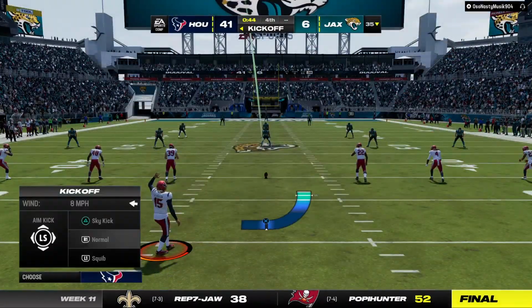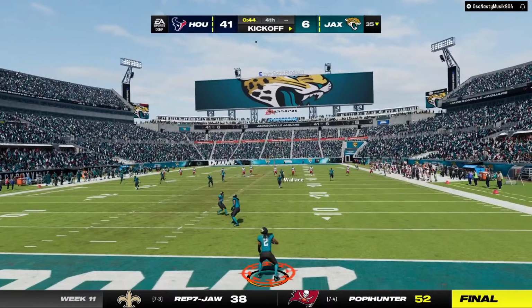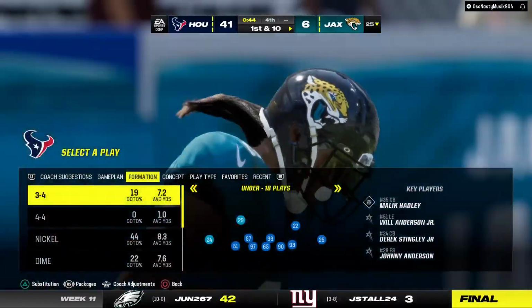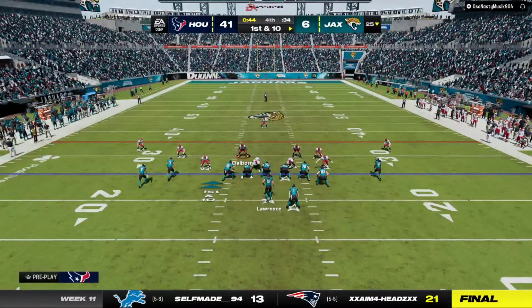Extra point by Fairbairn, up and good. And this one was over a while ago as they just add on to that big lead. And he'll elect not to run with it. And a fair catch on the kickoff will move the ball to the 25. The Jacksonville offense set to begin their next drive.